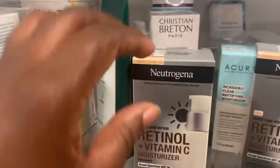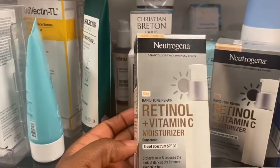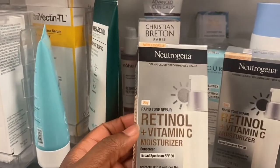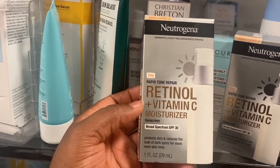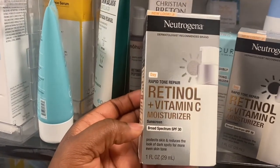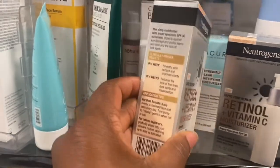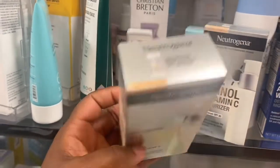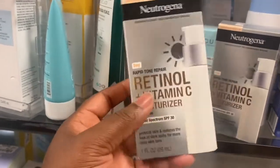I'm spotting some other Neutrogena products here. This I may get. It has the retinol and vitamin C. I love their vitamin C. And this also has SPF 30 on here as well, only for $9.99. It's a lot more at Walmart at full price. And yeah, I need this in my life.